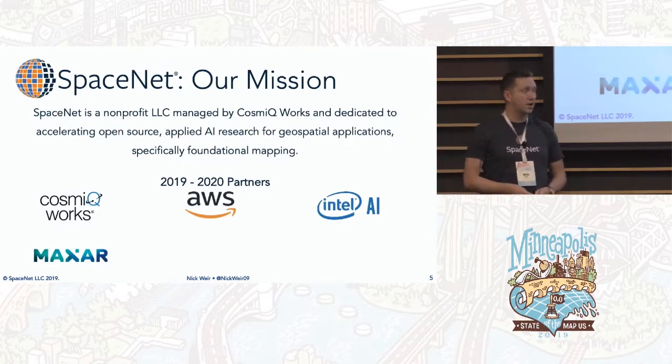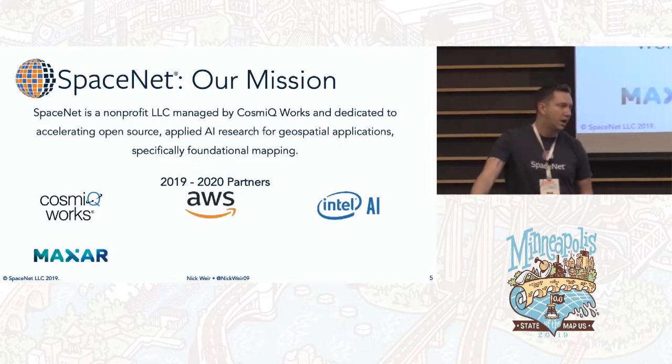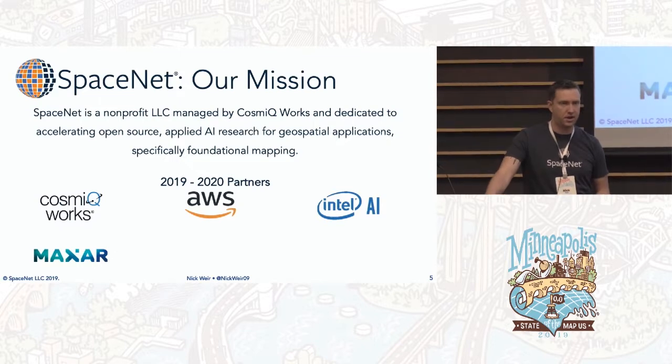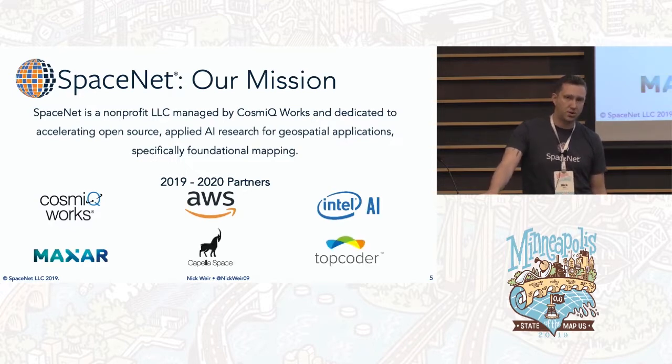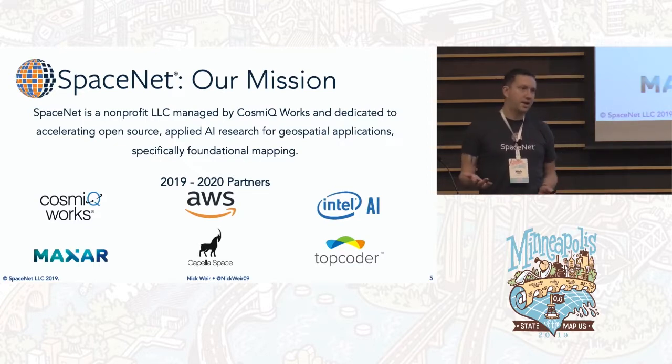So what is SpaceNet? It's a nonprofit LLC managed by Cosmic Works, which is an applied research lab. And it's dedicated to accelerating open source applied research and machine learning, specifically for geospatial applications, primarily for foundational mapping. It's a partnership that's run by Cosmic and also includes Maxar, Amazon Web Services, and the Intel AI Lab. And for this year, we just added two new partners, Capella Space, which is a synthetic aperture radar company, and Topcoder. So what does SpaceNet do and how do we work?